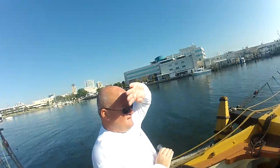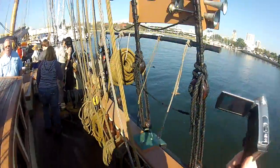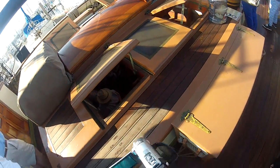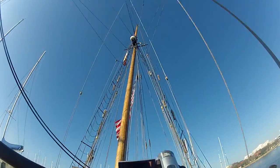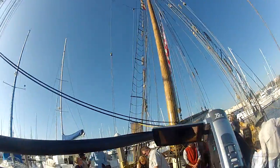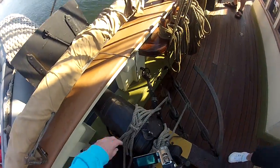Yeah, I don't think they had windlasses back then. Beautiful redwood. So this was made in 2001, a replica of the Lynx that was made in 1812, the War of 1812. Pretty cool. I told you to keep your powder dry.